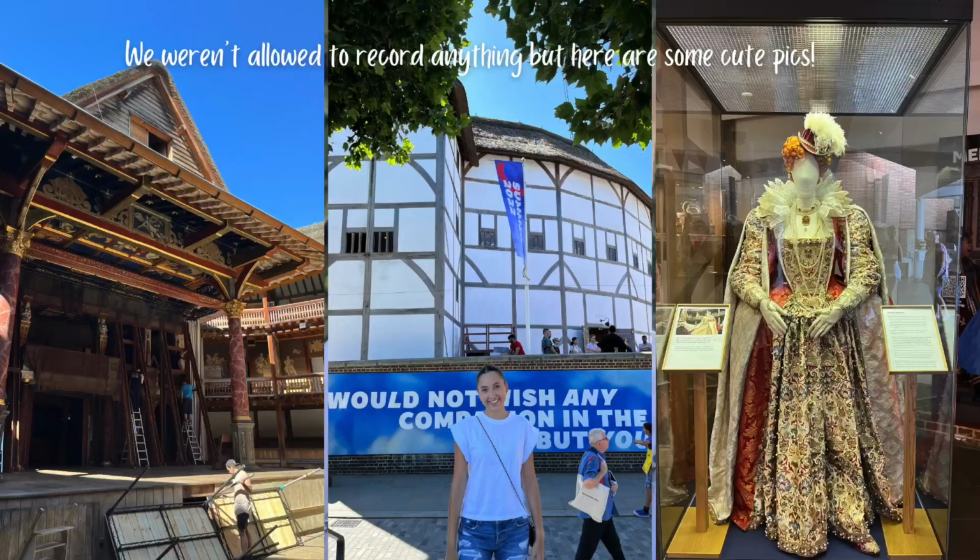Good morning, it is London day 4 and it's our last day. We are currently heading towards the Shakespeare's Globe. We took 2 buses to get here and now we're supposed to walk like 5 minutes. So it shouldn't be that long. I'm not sure if I can record in there because yesterday I couldn't record anything at Windsor Castle, so I don't know what the rules are here, but hopefully I can. If not, then we also have a bunch of stuff planned for the afternoon.